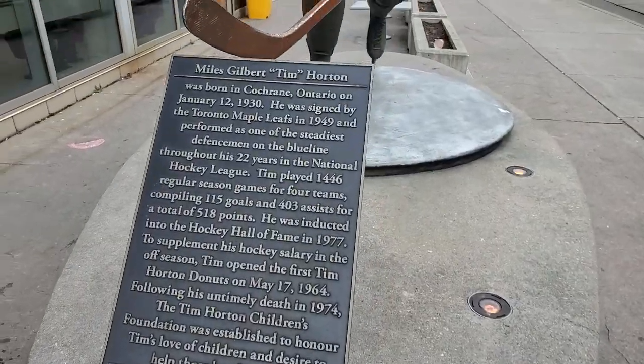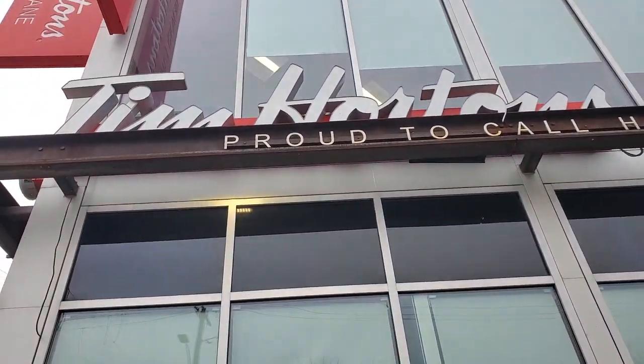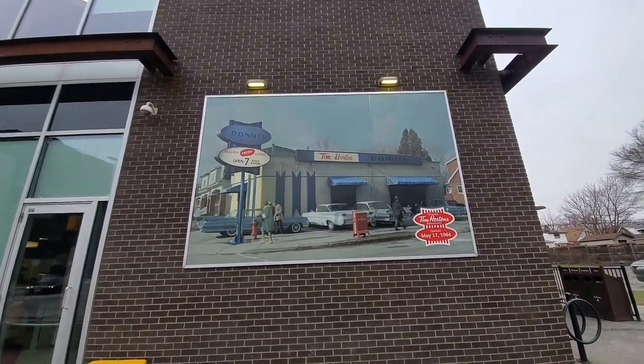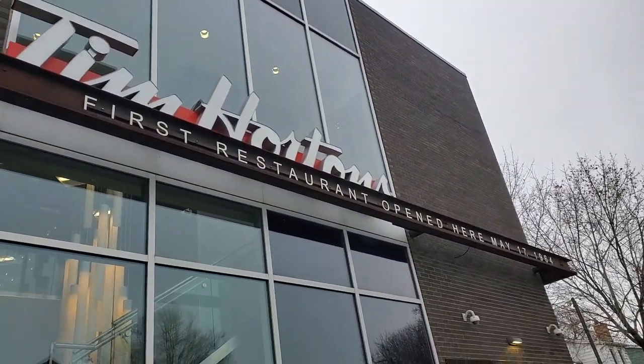So let's go back to the actual road trip. Over here, we actually stumbled kind of randomly upon the oldest Tim Hortons. I knew about it, but I was surprised to just stumble upon it. So here's a picture of how it looked before. I loved that look. It was opened in 1964.